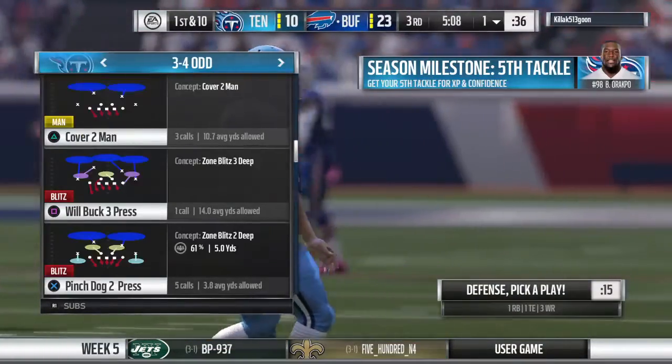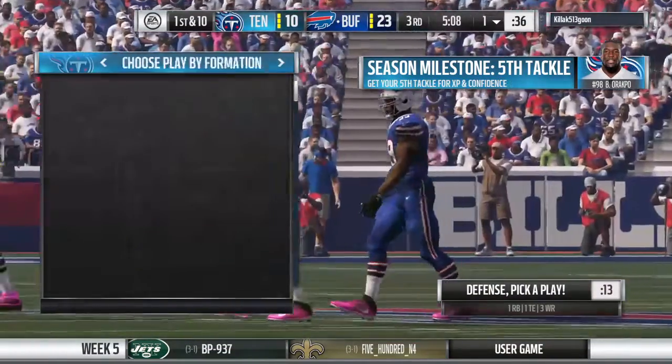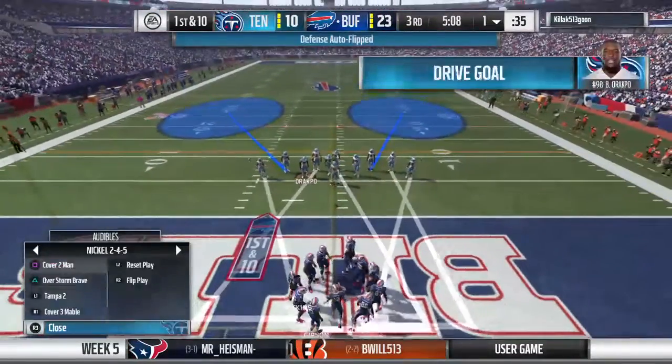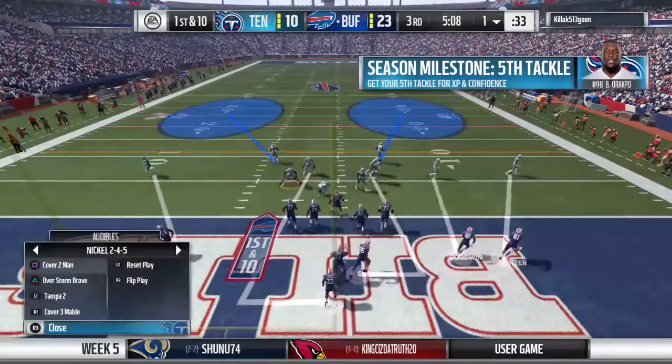So here's the Bills offense now. They get ready for their first possession of the second half. They were able to get the ball back here, didn't surrender any points. Now they'll look to add to that lead.